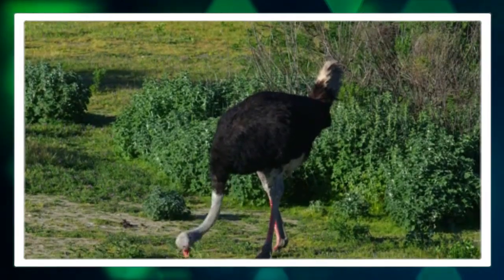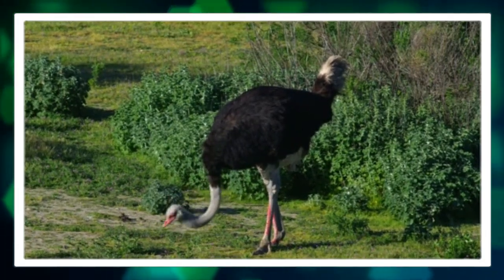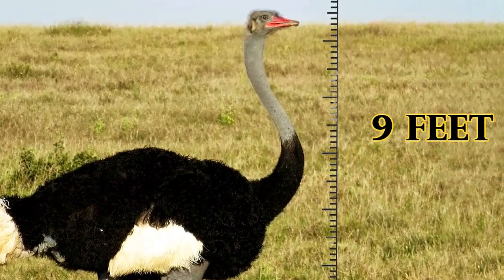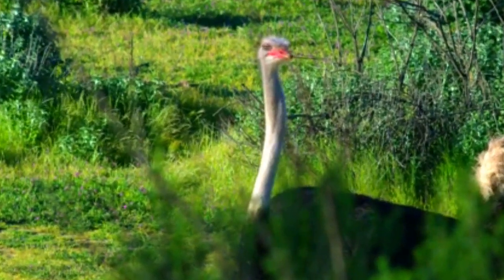Somali ostriches are easily recognizable by their long necks, long legs, and large bodies. Adult males can reach towering heights of up to 9 feet, making them an imposing presence in their natural habitat.